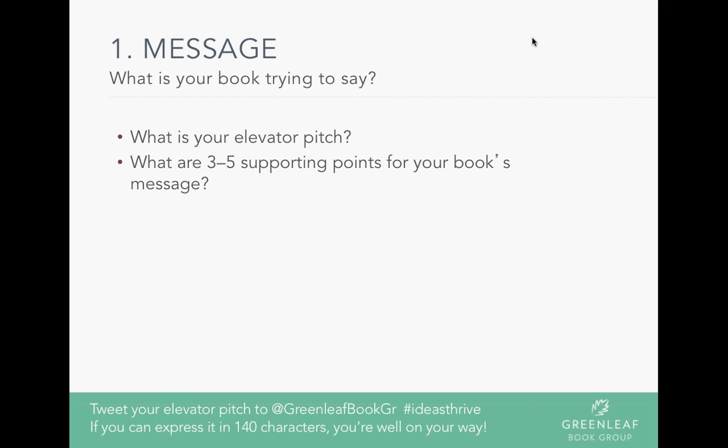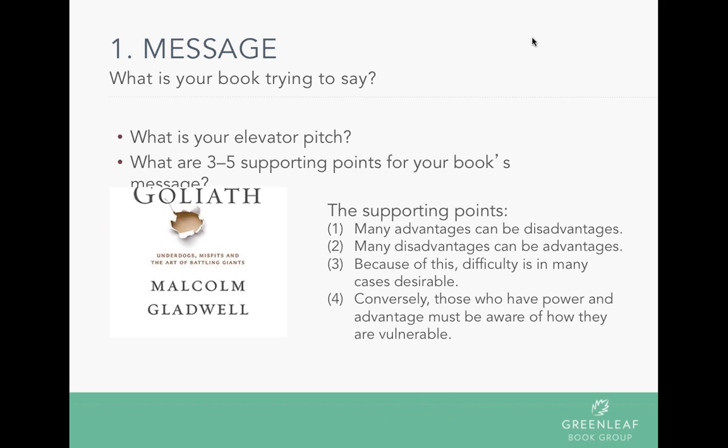Message. What is your book trying to say? Do you have an elevator pitch for your idea? Here's an opportunity for you to give it a try. Send us a tweet. If you can express your book's message in 140 characters, you're well on your way to constructing an elevator pitch. For your elevator pitch, you really want to think of the 3 to 5 supporting points for your book's message. So do you have 3 to 5 sentences that describe what your book is getting at in a concise and clear way? Really, if you can do that, you're pretty much golden. So send us your elevator pitches at Greenleaf Book GR, and if you have any questions about your message, you can ask those in your chat box, and we'll try to answer those while we're working through the webinar.